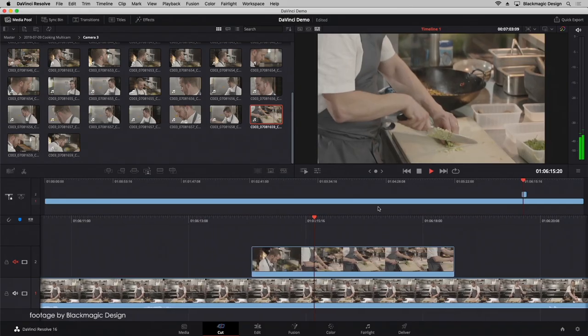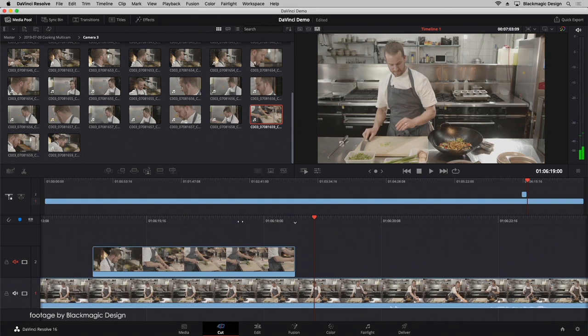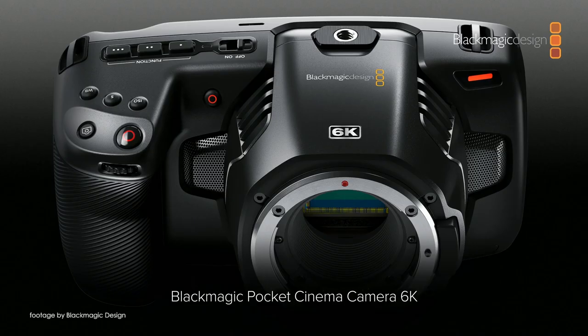DaVinci Resolve 16 also received some updates including a smart indicator, a boring detector, big changes to the cut page, as well as a new sync bin functionality. The biggest new update from Blackmagic was of course the new Pocket Cinema Camera 6K, now with the Canon EF mount and a larger Super 35 sensor.